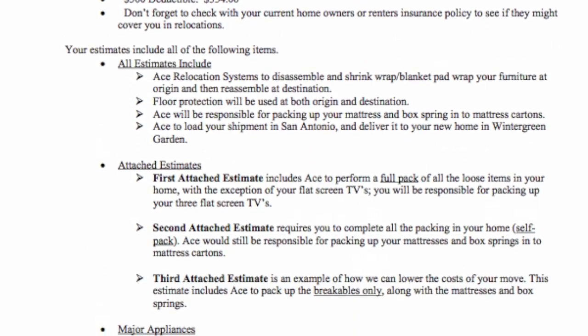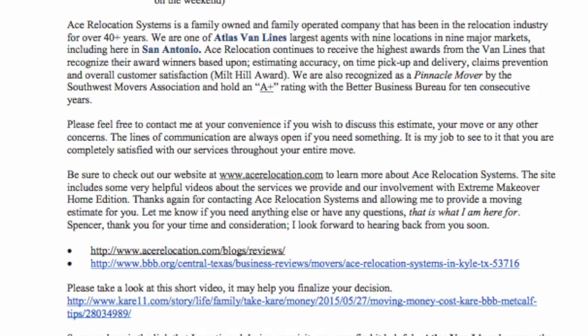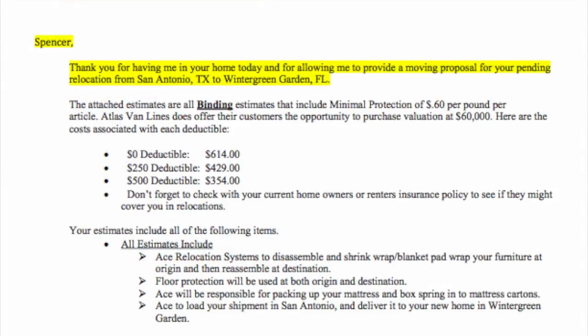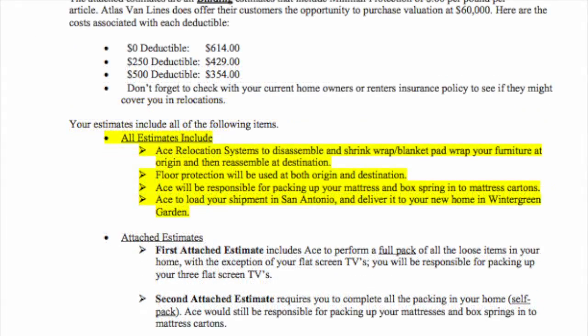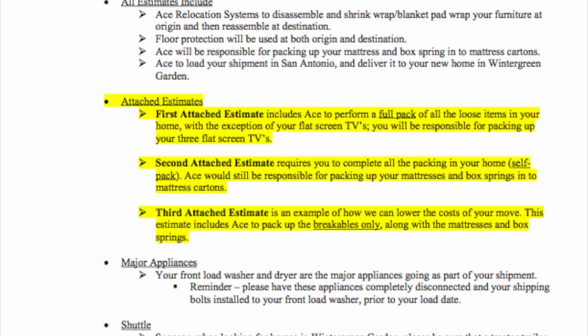This is an example of my initial email proposal that I send to the customer. It includes an attached estimate, or in some cases, multiple estimates. As you can see, it's an informal email that starts with a simple "thank you for meeting with me." I then go into a little about full value protection and the cost associated with each deductible. Here's where I list what their estimate includes, such as floor protection, shrink wrap, and disassembly. Just under that, if I'm providing them with more than one estimate, is a description of what each attached estimate includes, such as a full pack, self-pack, or packing breakables only.